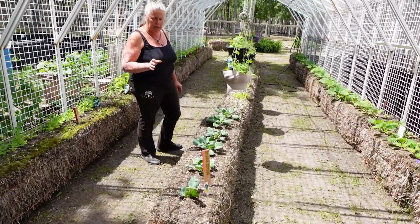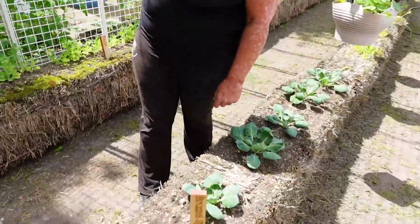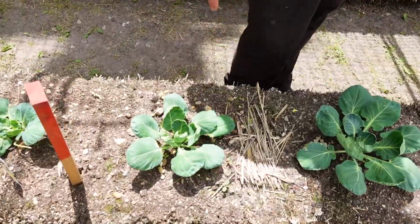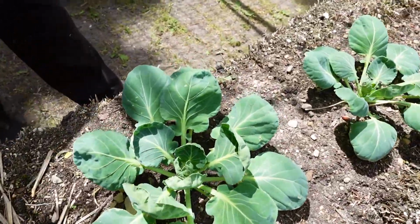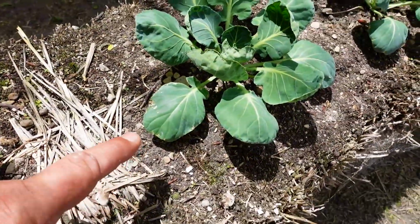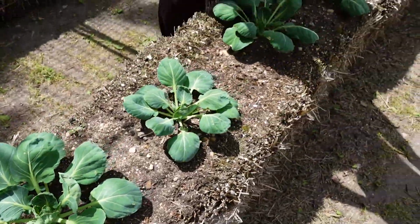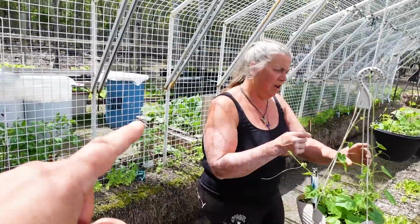But I'll tell you, if you really have a problem with those flea beetles, canola. Yeah, so it has worked then. These ones don't have the canola around, right? No. And so you can see some, not a whole lot, but you can see some there. It's because they're over at the canola. Yeah, the canola seed, they tend to like the plants.